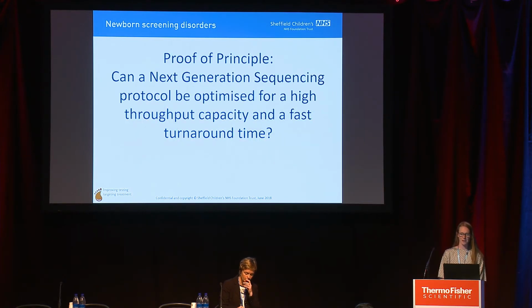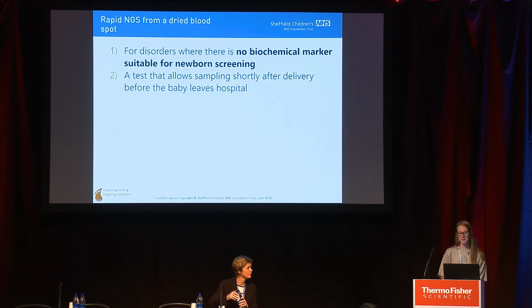So we wanted to ask ourselves, can a next generation sequencing protocol be optimized for a high throughput capacity and a fast turnaround time? This could potentially be used for disorders where there's no biochemical marker suitable for newborn screening, and it could also be a test that allows sampling shortly after delivery before the baby leaves hospital.